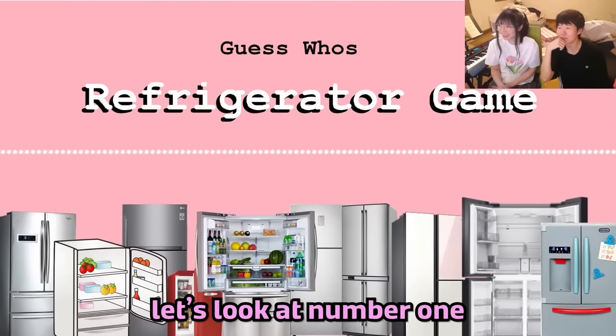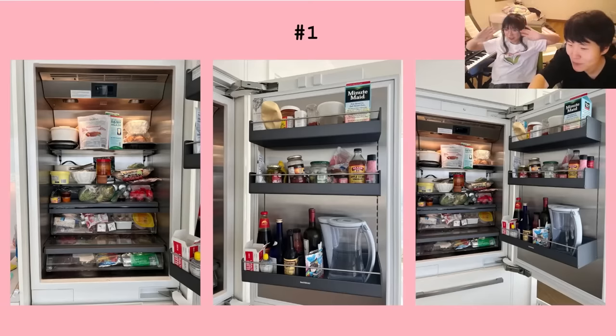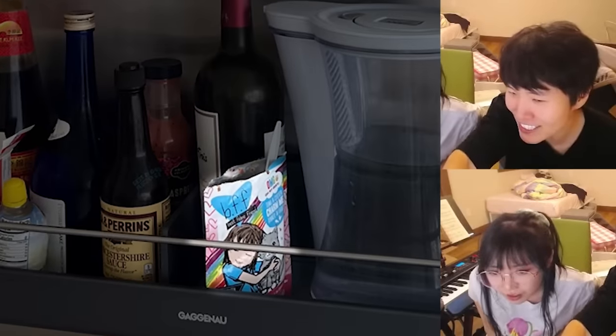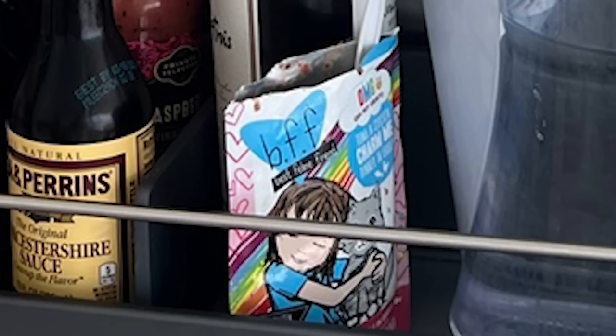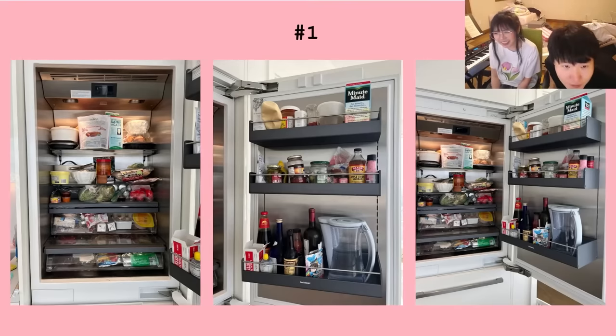All right, let's look at number one. Okay, this is hard. There's no way we're gonna get this. Clue number one, in the middle, in the wine, there's like a girl hugging a koala. It's a girl. Definitely a girl. And they gave us three angles too. I like the angles. It's very neat.